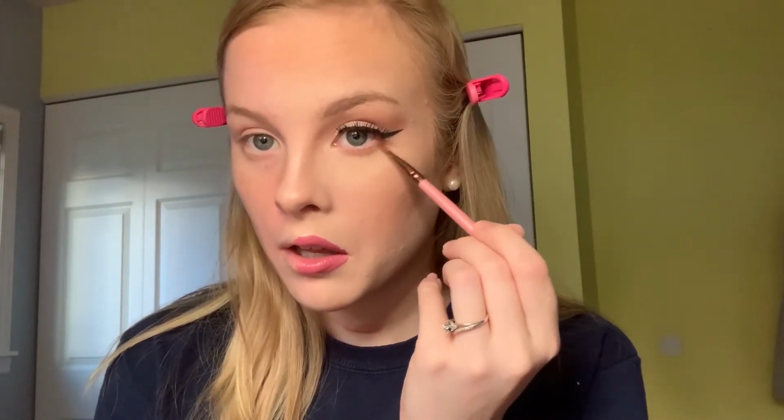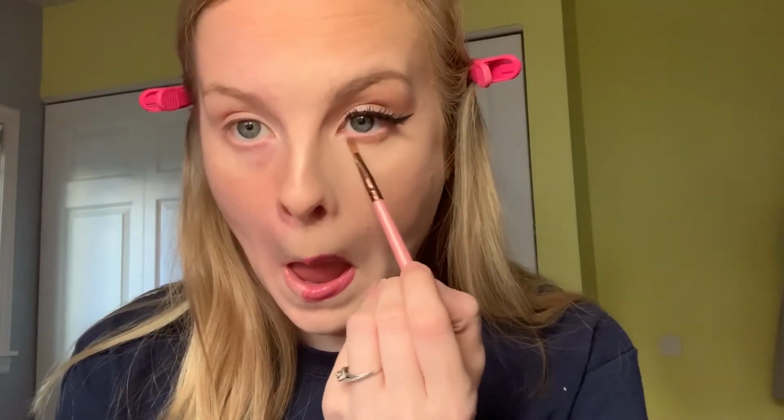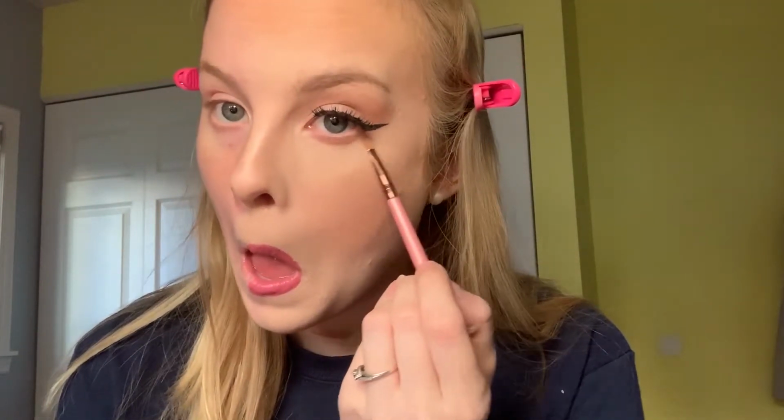Sorry if my face looks super weird, by the way. I just make the ugliest faces when I smoke out shadow. Alright, and then I'm also going to apply a black liner. Actually, I'll do brown today. I'm going to do the black brown liner from Ulta, and I'm just going to pop that in the waterline.